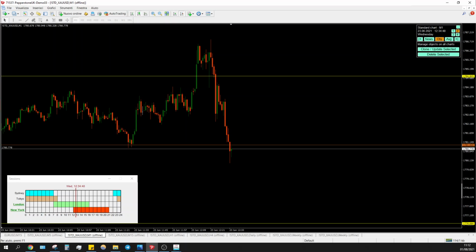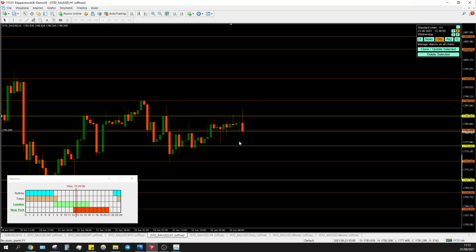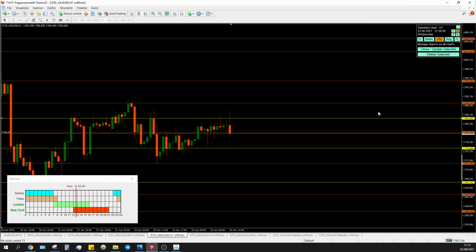Let's go on the hourly time frame. We are closing below the previous lows. We have this range to fill. I feel like I chose the wrong day, but it is what it is. We might consider sells. Let's see how it moves.